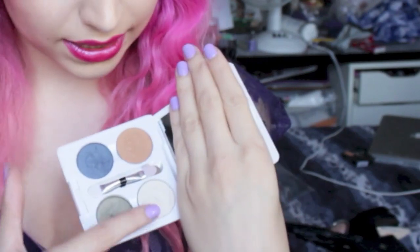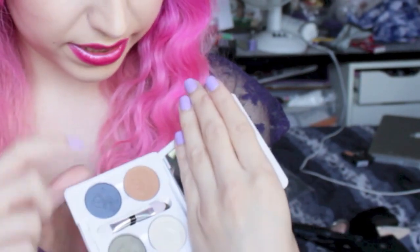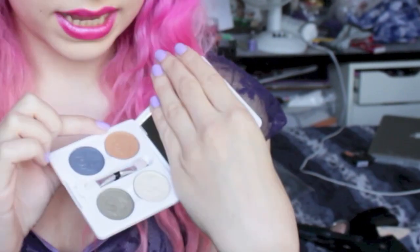The last thing I got from e.l.f. was an e.l.f. Elements palette, and these are palettes which you can put together yourself. You get to pick some of the eyeshadows and then you separately buy the container, and it's just like, yeah! Love this palette. I got a highlighting colour, a lid colour, something to contour my eye with, and then just a little something that I thought was pretty, and I put them all together.